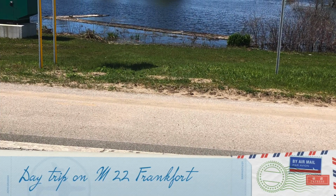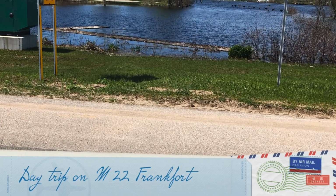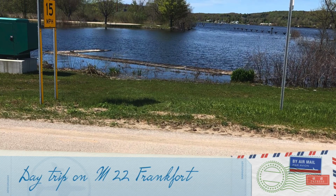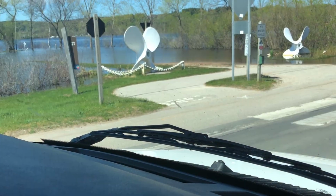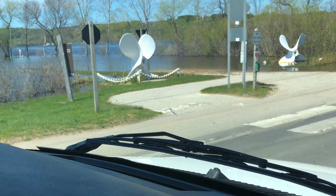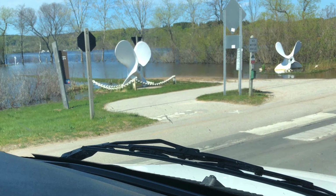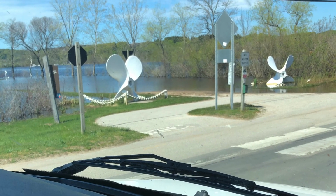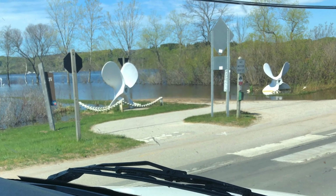We decided to take our motorhome on a day trip and drive on M22. We started at Frankfurt. It's one of the most beautiful drives you'll ever see. This was a parking lot. Not very many cars parked there.